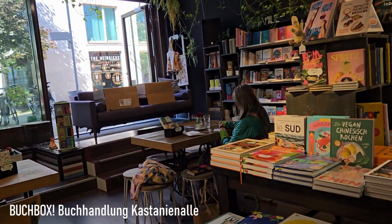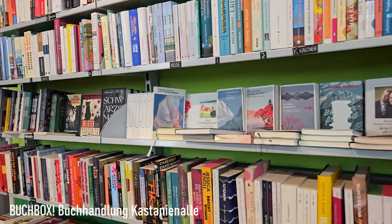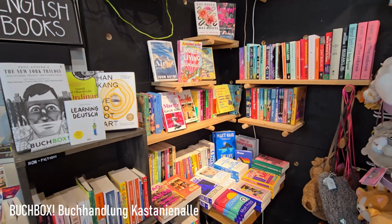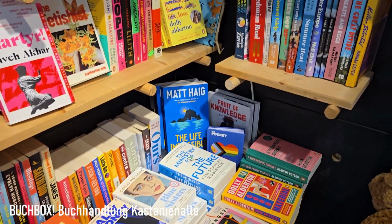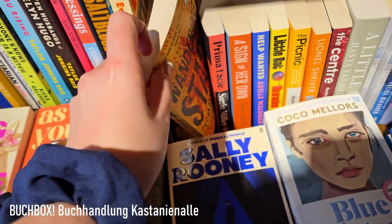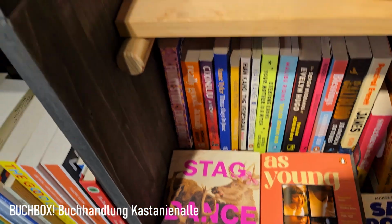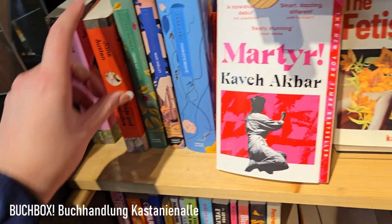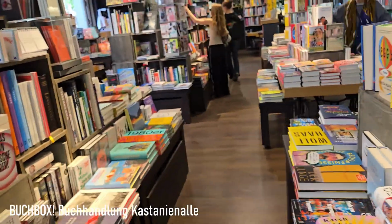They had all of their English books in a cute little English corner section that I found very adorable, because it's a great way to display their English books when they didn't have so many of them, but then they could put them all together on these shelves. And I hope you're getting the sense of how colorful German covers are just by this section, because it just feels so bright and cheery and lovely. And I did grab a couple of additional books for my TBR from here, like Whale Fall, which seemed really interesting. So it shows that even a very small English section can make a big impression.